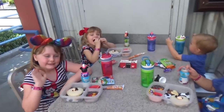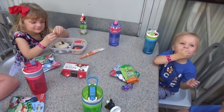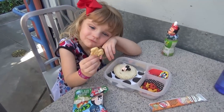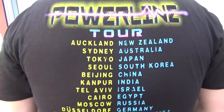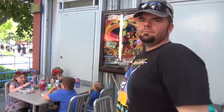So it was actually really easy to bring this lunch from home, and it definitely saved us some money. The kids really liked it. We had a lot of fun here today, but it was very, very hot. It was almost 100 degrees, and the humidity was very high, which we are not used to.